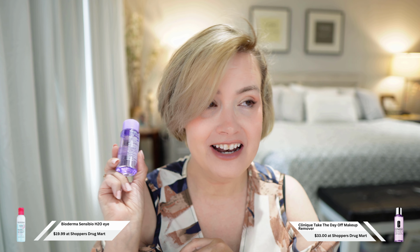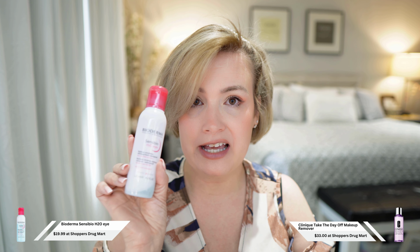With the Clinique, not so much. There is still a little bit, but compared to what I get when I use this, huge difference. So this one, I'm not gonna throw it because it'll leak all over my carpet and behind me. This one goes. This one I will definitely purchase again.